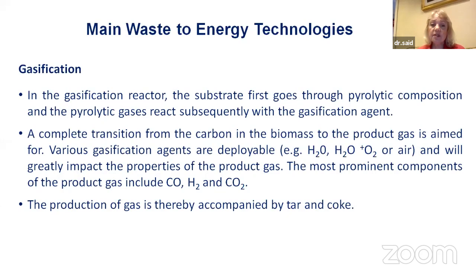In the gasification reactor, the substrate first goes through pyrolytic decomposition, and the pyrolytic gases react subsequently with the gasification agent. A complete transition from the carbon in the biomass to the product gas is aimed for. Various gasification agents are H2O, H2O plus O2, or air, and they will greatly impact the properties of the product gas. The most prominent components of the product gas include carbon monoxide, hydrogen, and carbon dioxide. The production of gas is thereby accompanied by tar and coke.